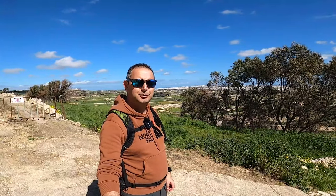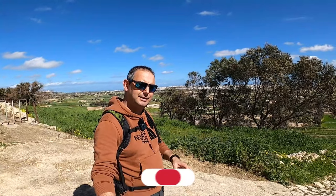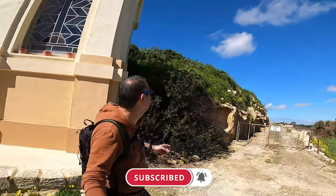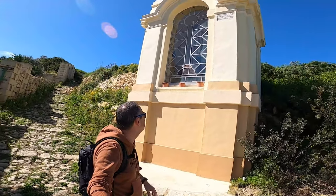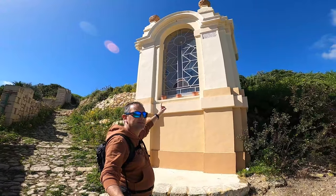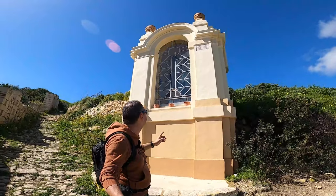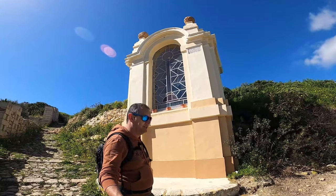Welcome to another adventure. We are in the outskirts of Siggiewi and we will be reaching the Laferla Cross, and there's a chapel next to it. Behind me there's this niche here. There's the Redemption, a statue. It's not showing correctly because there's no direct sunlight as well, but there's a statue of the Redemption here.